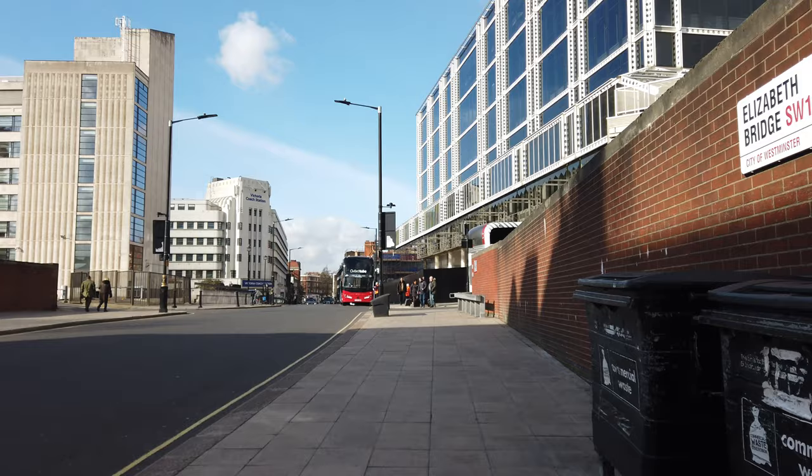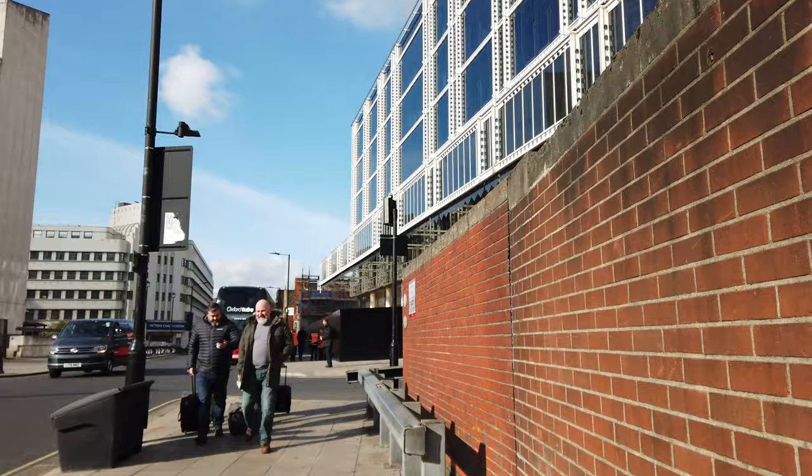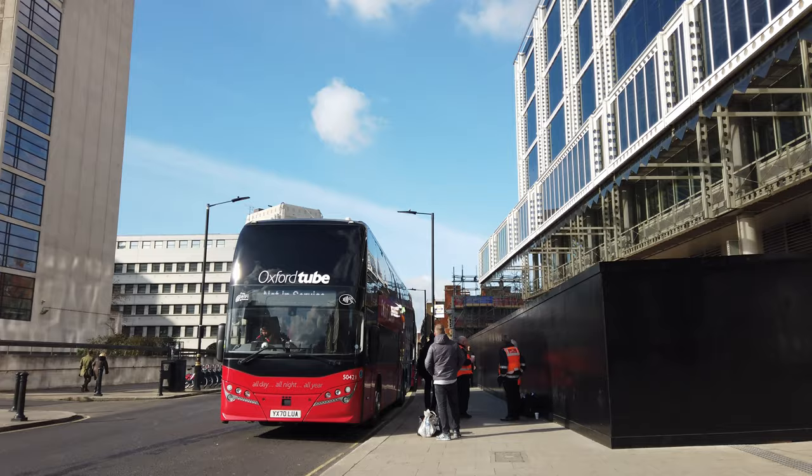Now do check out my walk. I have done a walk from Victoria train station to Buckingham Palace. Now I didn't take the shortest route, I took a slightly more scenic route. But you can actually walk about 10 minutes from here to Buckingham Palace. Though we're at the back end at the moment, so add on 5 minutes.